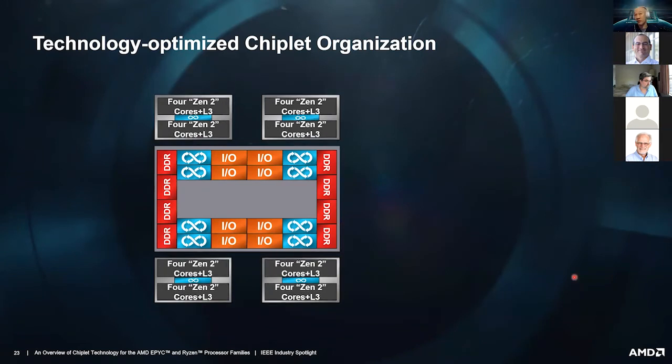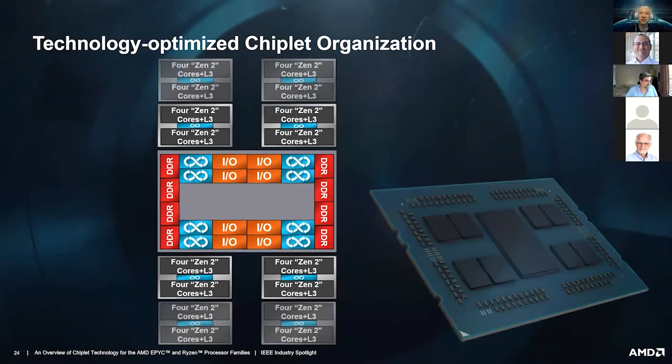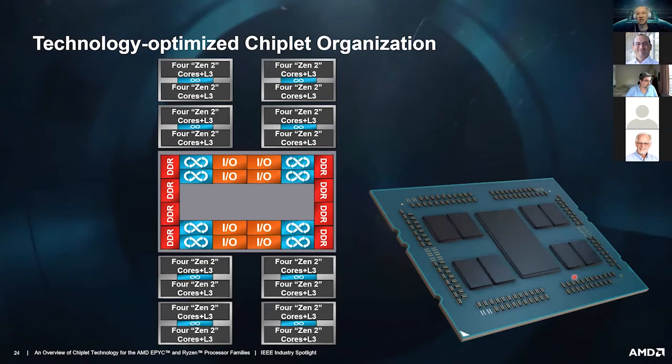Right, and then when we move to 7 nanometers, the size of these chiplets shrinks, because it's still 8 cores per chiplet. And that reduction in chip size basically allows us to pack 8 of these CCDs into a single package. And this is what enables us to get to a 64-core design. This was just a big step that allowed us to have a massive improvement in capabilities from our first generation to second generation server offerings.